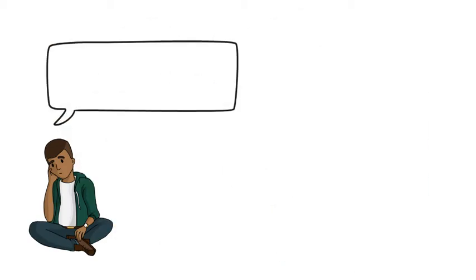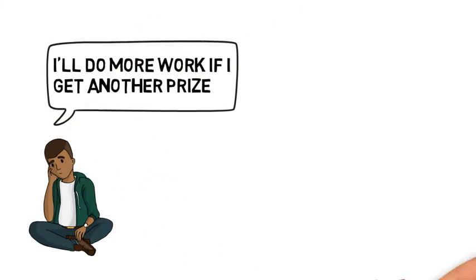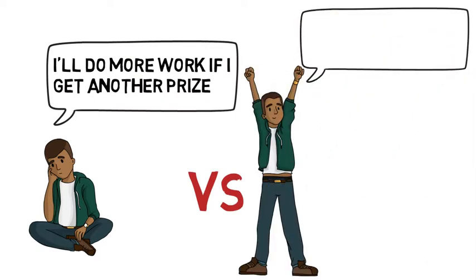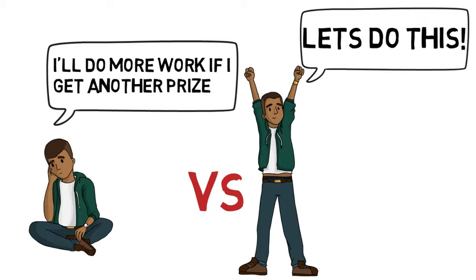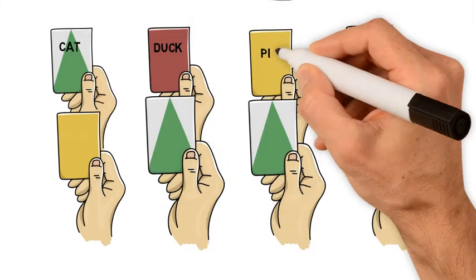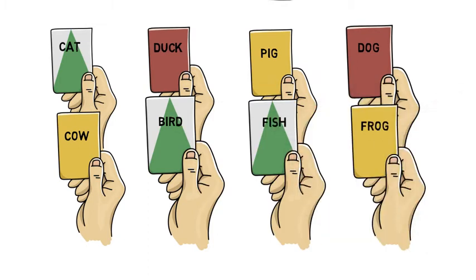The type that will work for treats, or the type that works because they are engaged and interested in what they are doing. What this boils down to is that with extrinsic motivation, we are teaching students how to finish a task or how to meet basic requirements. Here's an example. Take a few seconds to remember the words on these cards.